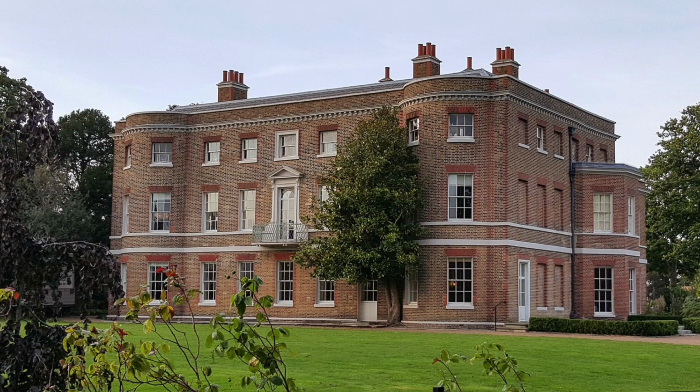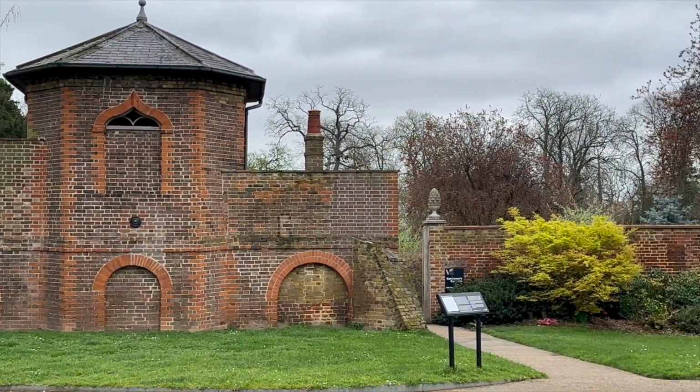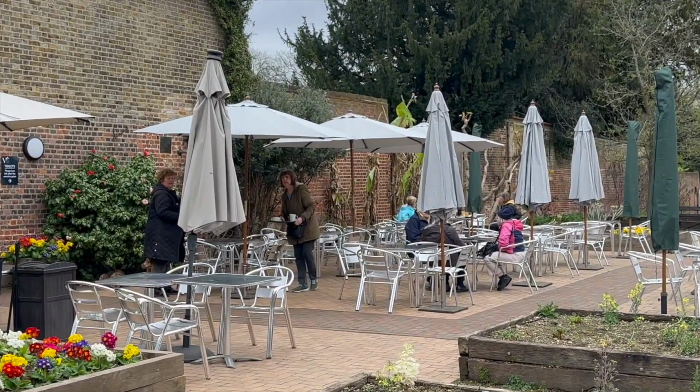Now we're at Valentines Mansion. This is a Grade 2 star listed building. It came into the council's possession over 100 years ago, but for many years it wasn't really used effectively. It was just used as an office. It's been restored to its original glory, and it's now used as a wedding venue and an events venue. We even had the Great British Bake Off here a few years ago. So it's a really beautiful part of the park, and we've also got the walled garden and the dovecotes and the cafe here. So it's just a fantastic example of the council investing money with its partner Vision, the charitable trust that runs our parks and leisure facilities.